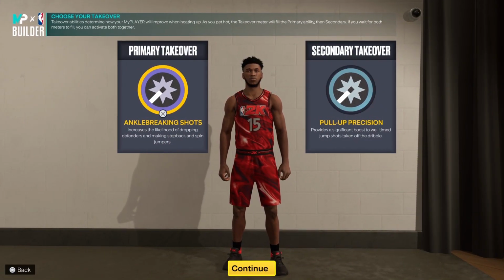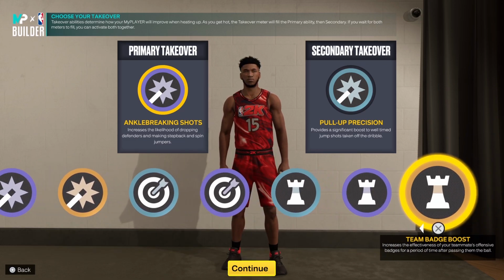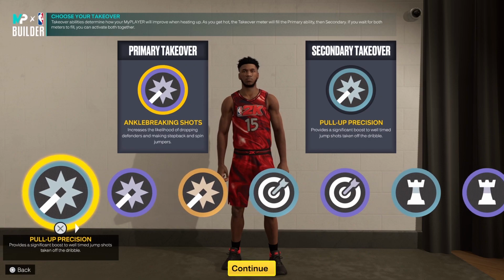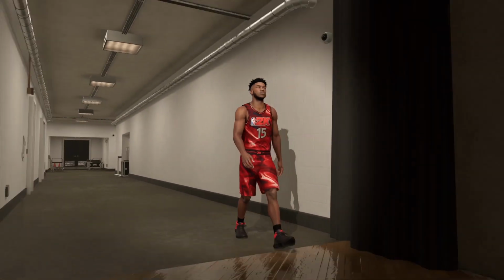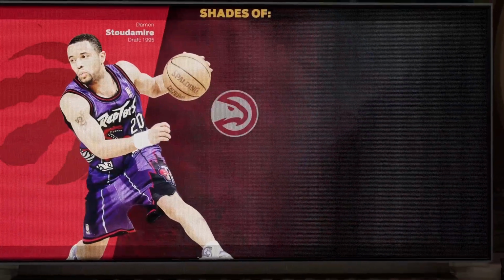But as you see right here, I have access to shot creating, sharpshooting, and playmaking takeovers. But I put ankle breaking shots and pull up precision because, as we know, Kemba Walker was one of the craftiest finishers, craftiest ball handlers, and mid-range / pull-up type of players in the league.